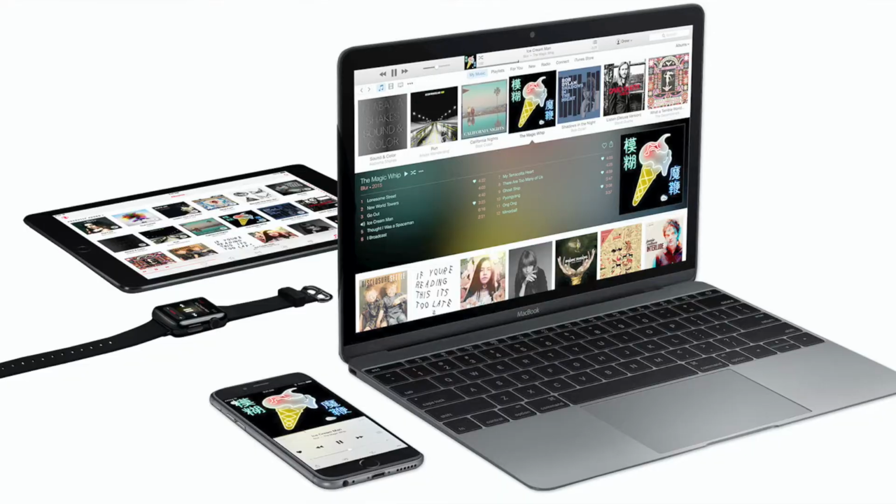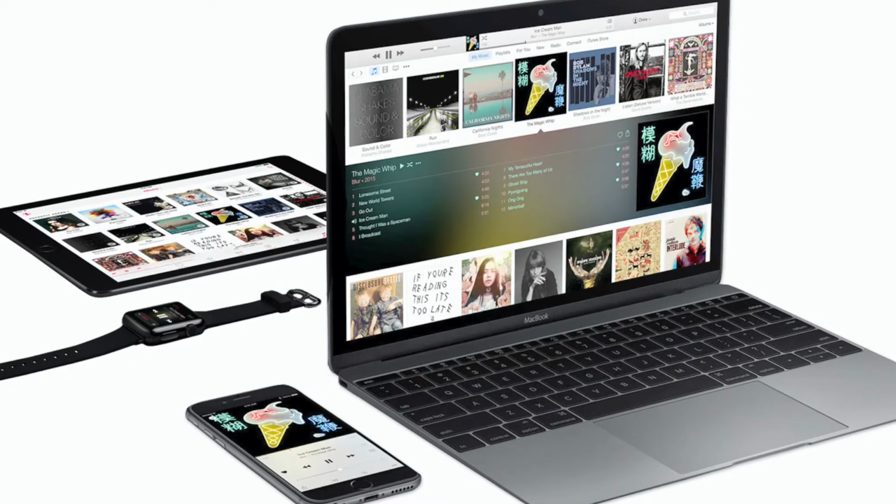Now, take note, this does not come with a W1 or H1 chip, which means if you want to connect it to your other device like an iPad or computer, you're going to have to disconnect it from your current one and then reconnect it to your other new device.